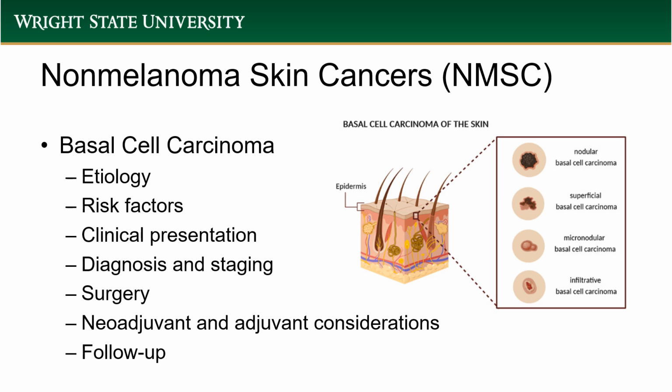The superficial subtype is a slow-growing, scaly pink plaque, more common on the trunk or extremities. Sclerosing and morpheaform subtype is the rarest form of basal cell with poorly defined sclerotic plaque. And there's a basosquamous subtype, which has features of both basal cell carcinoma and squamous cell carcinoma.